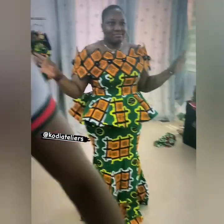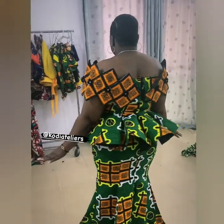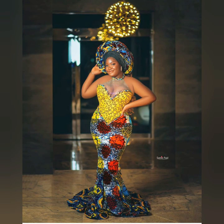I mean, just look at it. It's stylish, luxurious, polished, dignified, tasteful, unique, classic, gracefully exuding magnificence. This particular Ankara gown, look at it very well. It's two different beautiful prints, guys.